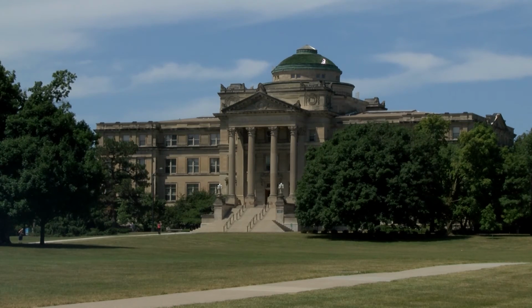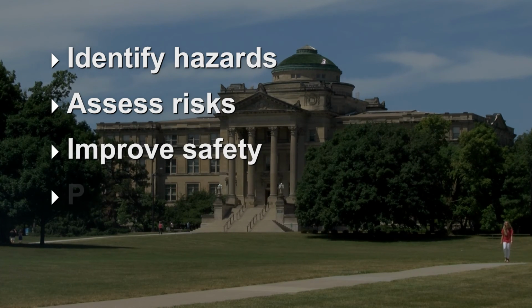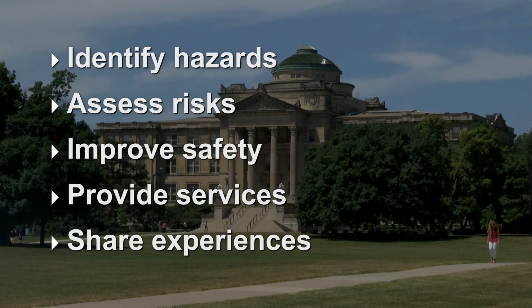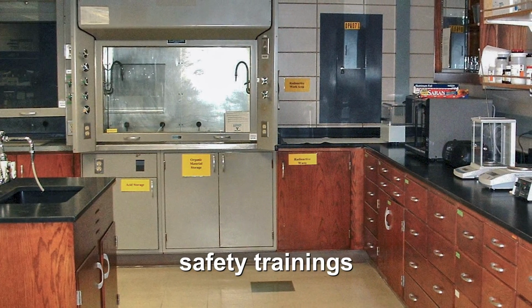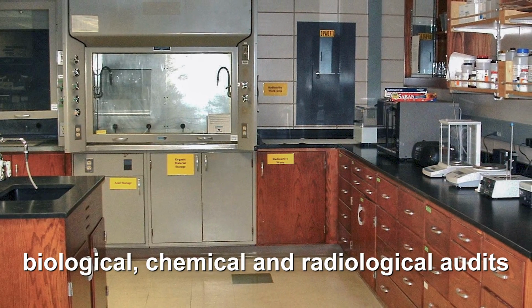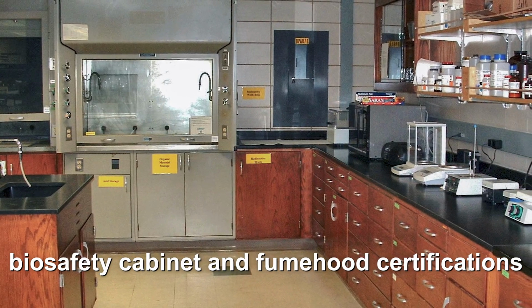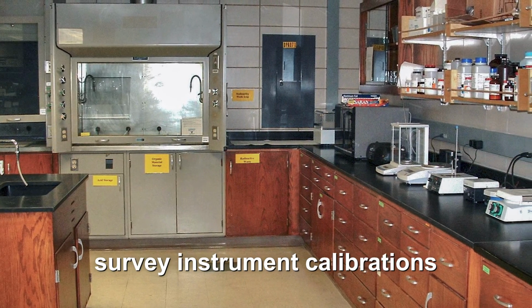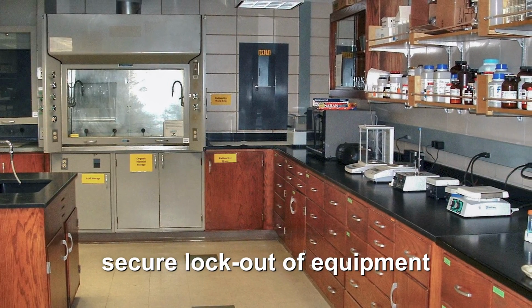Our impact is felt when we work with faculty, staff, and students to identify hazards, assess risks, improve safety, provide services, and share experiences in things like research facilities, where we provide safety trainings, hazard waste pickups, biological, chemical, and radiological audits, biosafety cabinet and fume hood certifications, survey instrument calibrations, and access control and secure lockout of equipment.